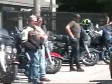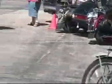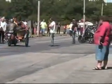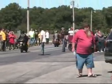As we spot Doc Hopkins with the sidecar with his girlfriend, Lynn Minsky. Those are on Harley-Davidson, and his daughter is also riding a Harley-Davidson. That's Kristen. She's a drag racer, and we're going to have a chance to talk to them later on today.